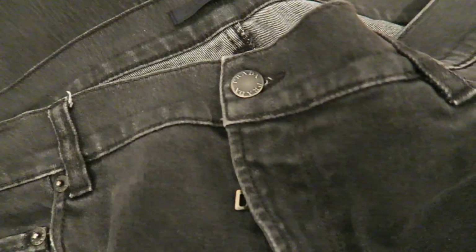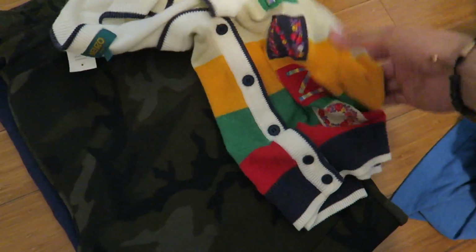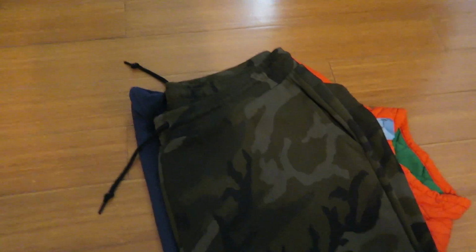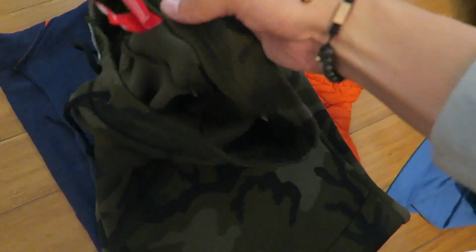Hold up, let that clear up one second. So you see it right there, Prada, size 34, I believe. So these actually fit me, crazy to find. I found this for $8. Kenzo Golf, I found this at a Salvation Army. It's a Kenzo Golf sweater vest. This is for women or a small guy. And then Nike Tech Fleece, I found this one for $10.